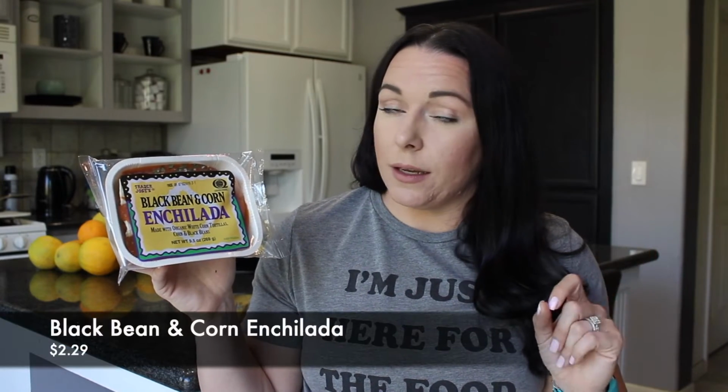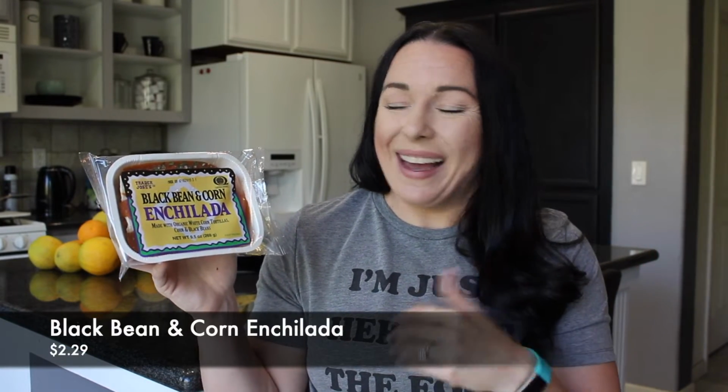It is a little bit spicy, I will admit. It is a black bean and corn enchilada. It is so good though to me, and I love it. It's made with white corn tortillas, corn, and black beans. It also has chunks of tofu in it. But why I like it so much is, one, I live for, like I said, nachos. Mexican food in general is just where it's at. It's my favorite, and sometimes I just really crave a good old enchilada, and this does it for me.